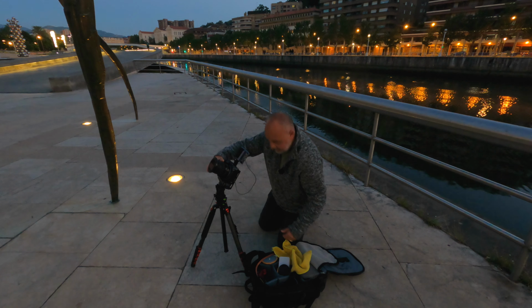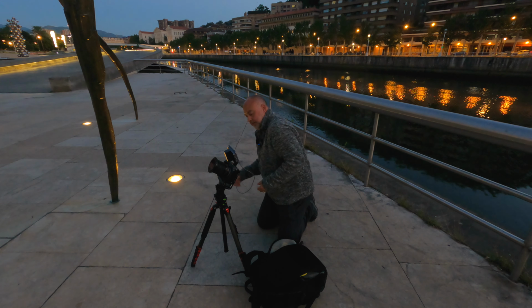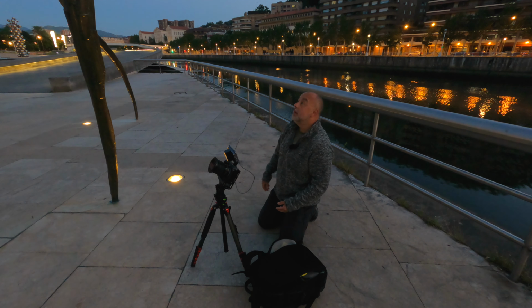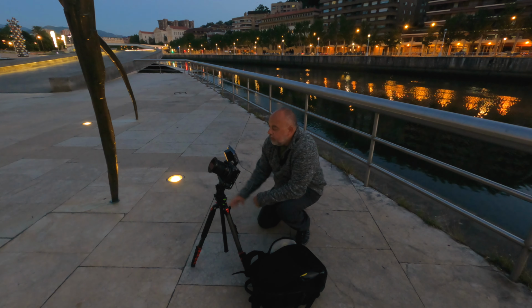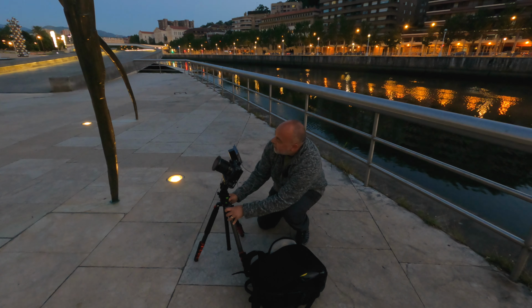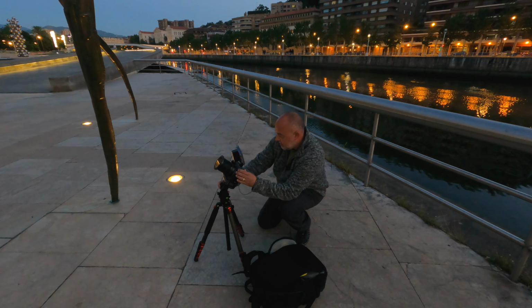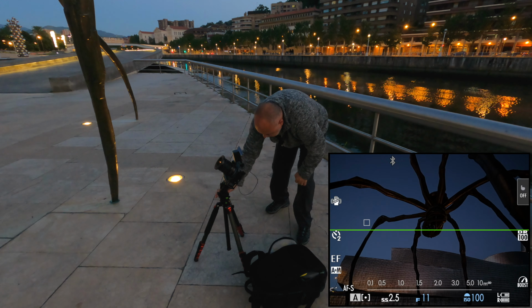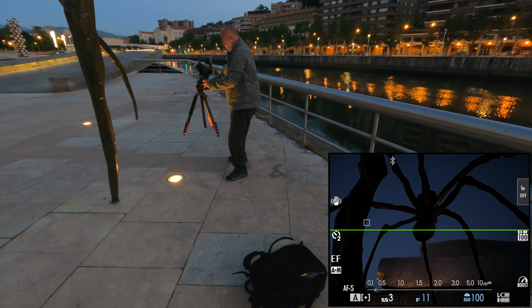So let's have a little look at this. And the beauty of this monitor is I can just adjust it like this. Again, it's about the angle at which we want to capture this. I do want the Guggenheim in, and I do want the spider, but there's a leg there that's not so photogenic. You can see it on the right hand side. So I'm just going to shift our composition slightly.